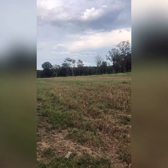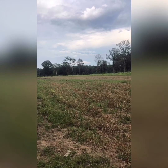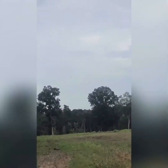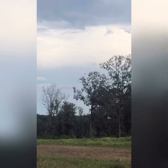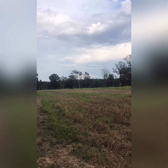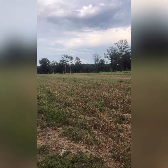But it is a genuinely fun shoot, just a great dove field, especially when you put millet in it. So you see how they're landing, they just go back and forth landing in these trees. I think this one right here will wrap up the last part of the dove field that I had started on.